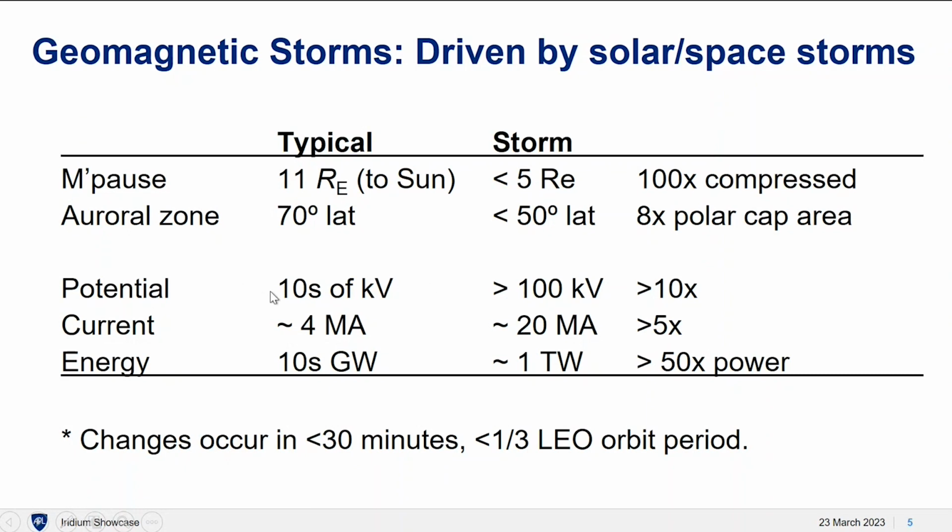And the electric potential imposed on the system can get over 100 kilovolts, and the total current can be increased by about 5 times, and that leads to about a 50 times increase in the total amount of power going into the upper atmosphere, and it's localized. So this is why these things are important for satellites and spacecraft charging and ground effects, and these changes occur rapidly, in less than 30 minutes, which is less than about a third of a low Earth orbit satellite period.